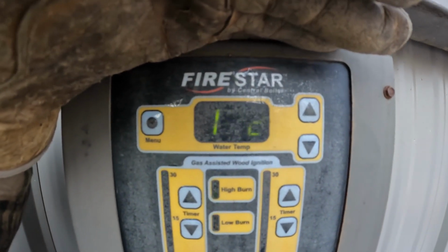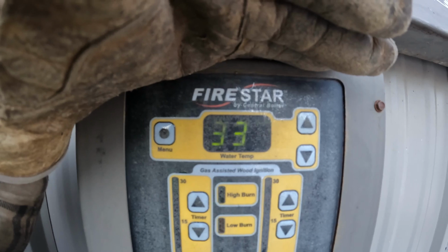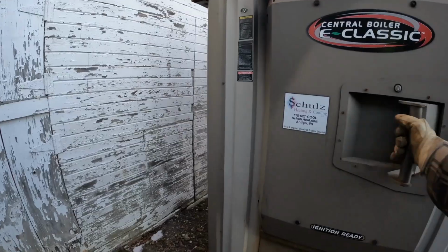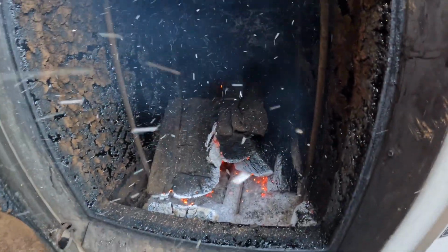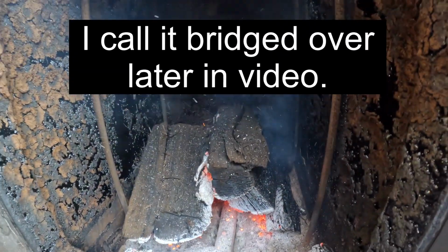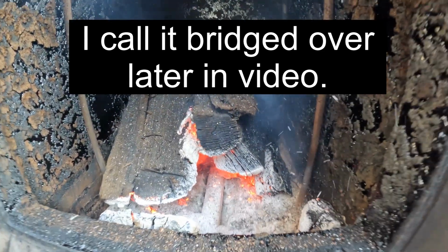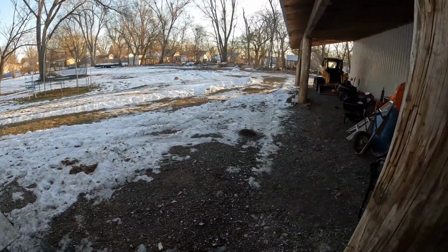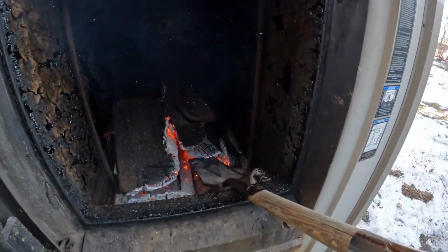See, we're at 142. Come on, change over. The burn chamber's at 130 or 337. So it's still got some wood in there. It just hasn't fallen to the bottom like it should have. Sometimes it gets wedged up. Make sure you guys can see well. So still got wood. Just needs to be reshuffled.